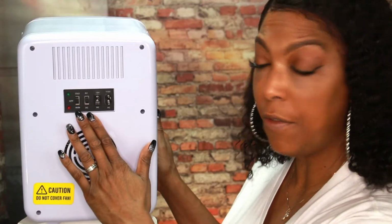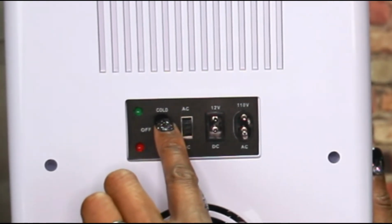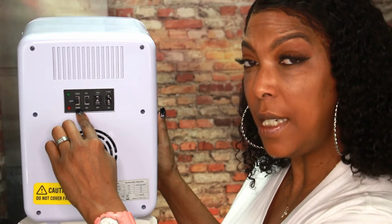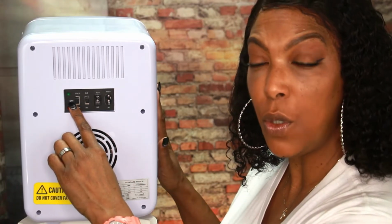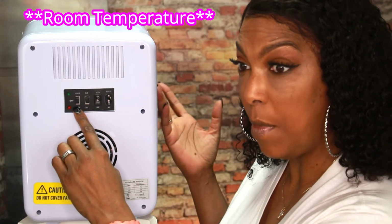And this is the back of the fridge. So you've got a setting here for the off switch. You also have a setting for cold and also a setting for warm. This is really nice because this is an indication to me that not only can I keep things cool in this refrigerator, but I could also maybe keep things warm if I wanted to.